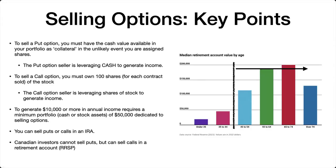But do be aware, if you're a Canadian investor, there are limitations. You can sell puts in a regular trading account, but not in a Canadian retirement account.